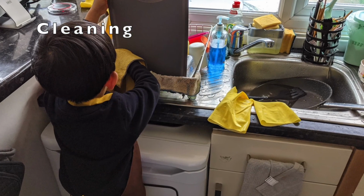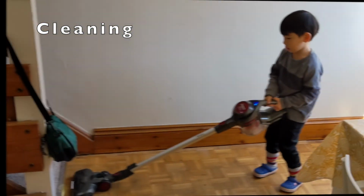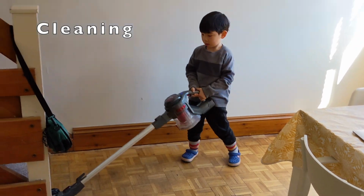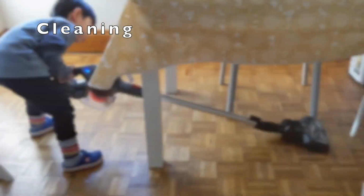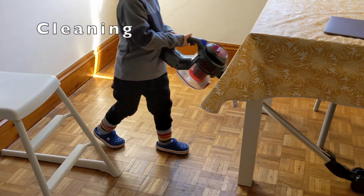Now let's take a look at a better version of how wiping off should be, even though there are still water droplets afterwards. So he's older now, he's strong enough to hold the vacuum cleaner, and he could help me out with this.